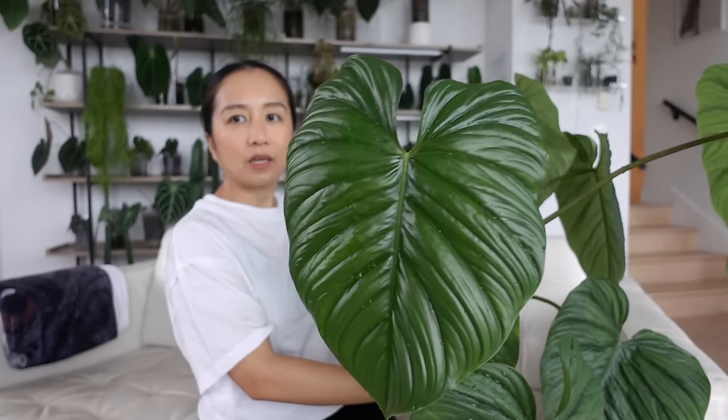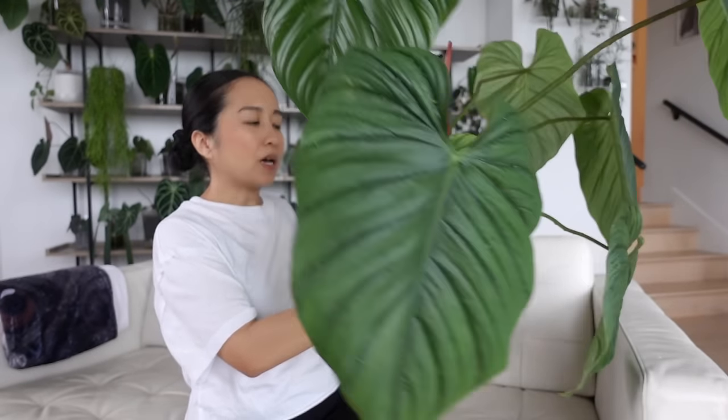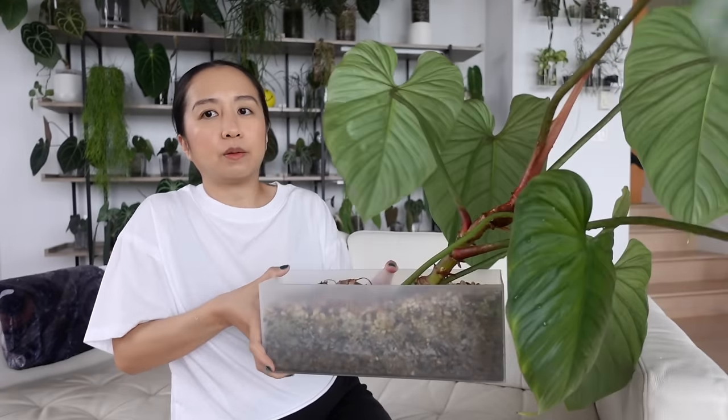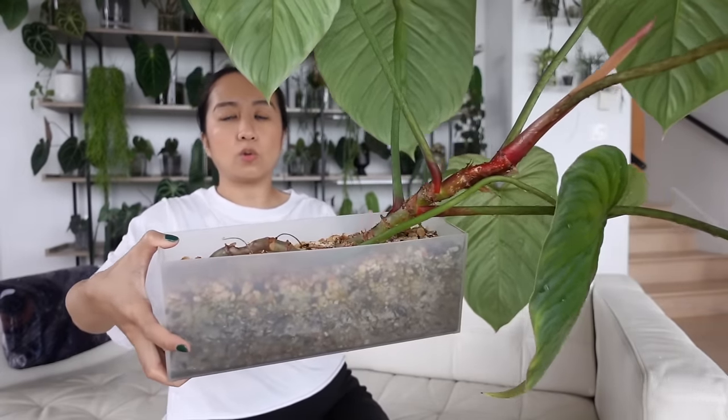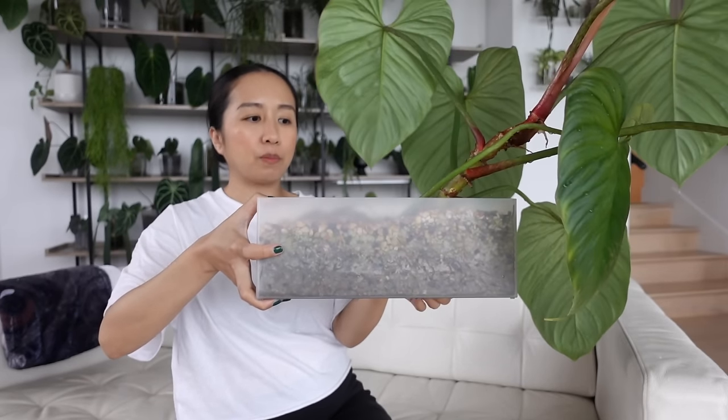So anywho, let me show you who is on the roster today in terms of a repot. If you watched my glow ups and glow downs video that went up either a week ago or 2 weeks ago, you will recognize this big guy. So this is my philodendron el guapo, and it needs to be repotted because it is now climbing out of this pot and it just needs something bigger.